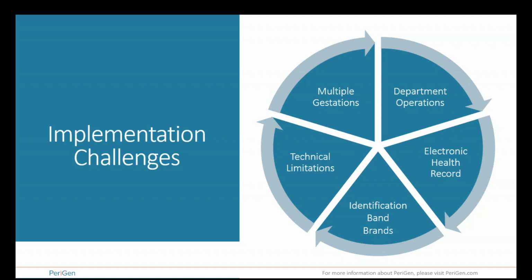Of course, involve your HIMSS department because you need to talk about your electronic health record and ensure that your clinical informaticists are all on board with devising the new changes. The identification bands. You may look at new brands because of the need to include more characters. Your current bands may not allow for the addition of the new baby naming convention because there is an extension of the name on those bands. Certainly, multiple gestations can bring up challenges. Again, with technical limitations, EHR issues, the differences between the departments and how multiples are managed. So that certainly is a special consideration when you're developing your program.